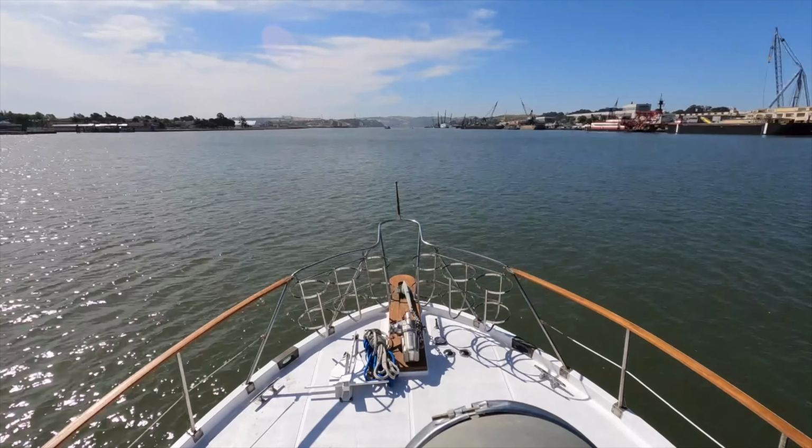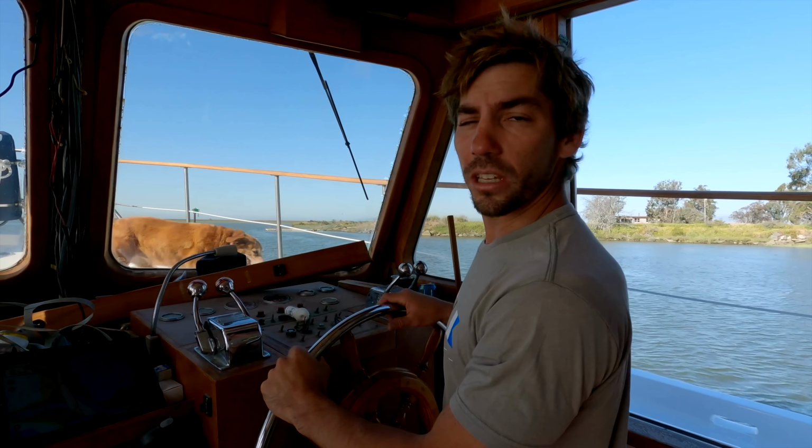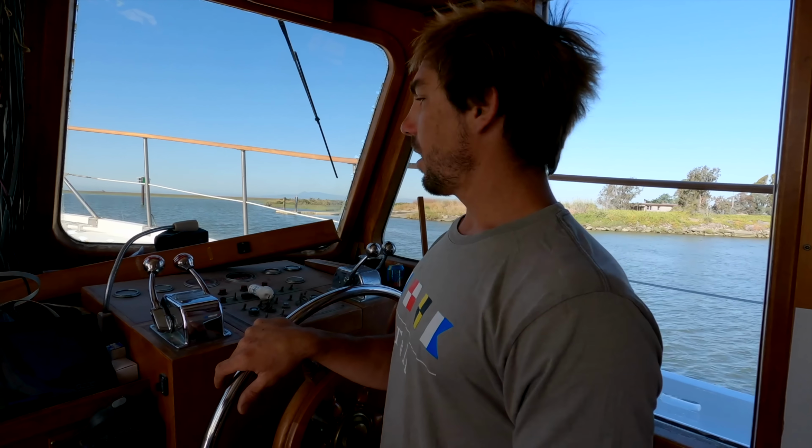We've officially left the dock. How's everything going? Pretty good. I was adjusting the shaft seals down there, the packing nut, just to make sure that we get a little bit of water, so we don't get the shafts too hot where they enter the boat. Everything is going well, knock on wood.